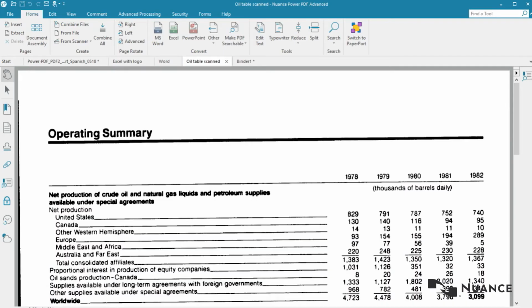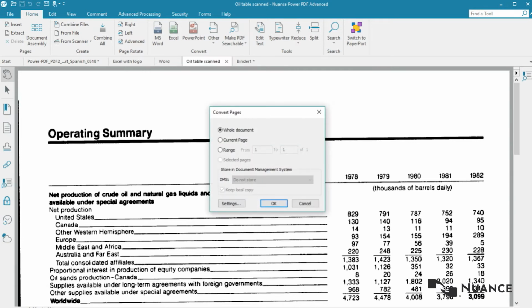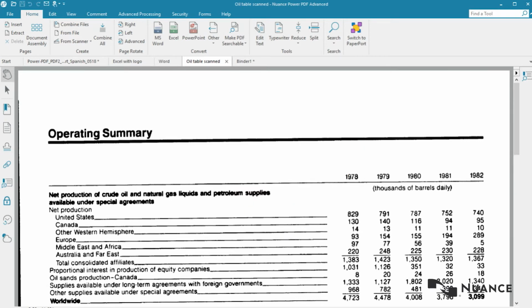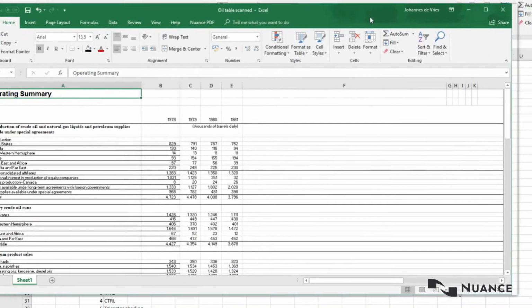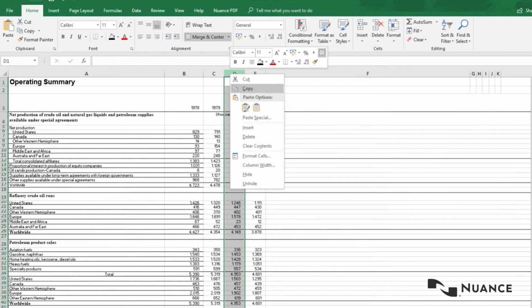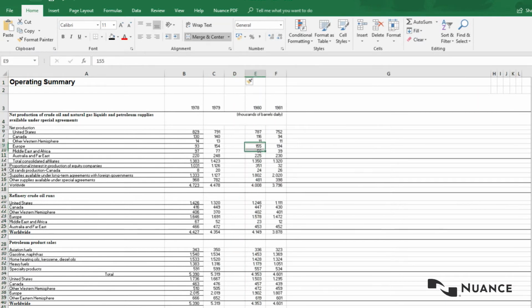So if, for example, I want to export this scanned document straight into Excel, all I need to do is click on the Excel button. I will save this on my desktop. And you will see how Power PDF will now create an Excel file with all the content of the document. Excel is opening. And there you go. I'll quickly improve the size, and you will see that the document has successfully been imported into Excel, which now allows me to add new columns into Excel and to keep on working on the document.